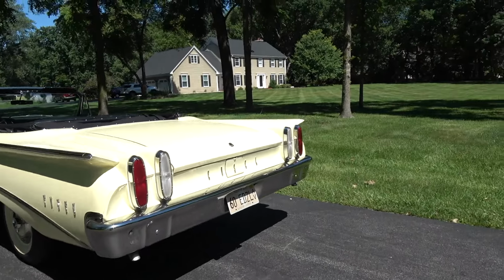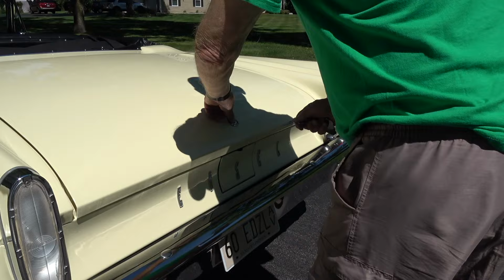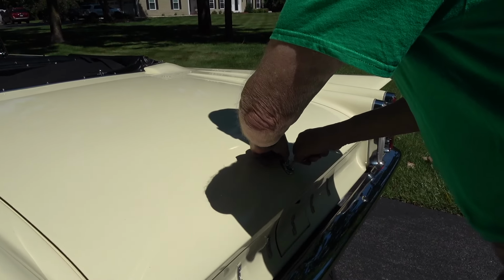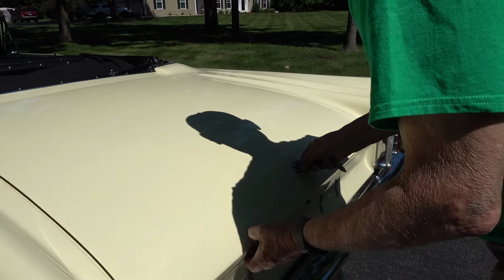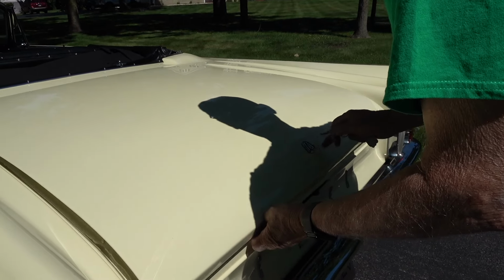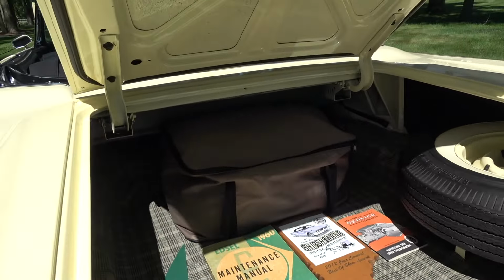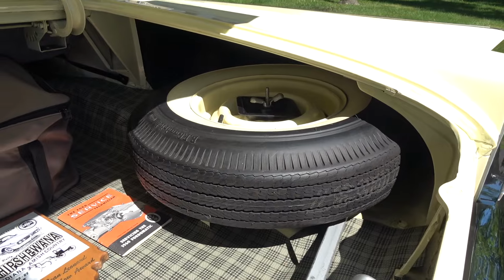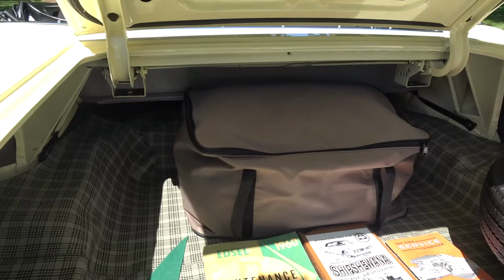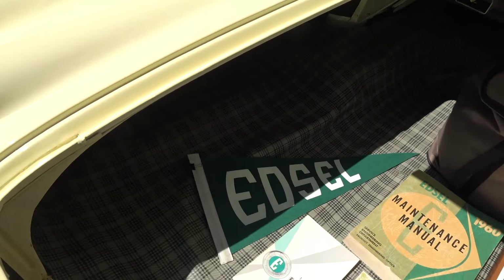Buzz, let's open up the trunk, shall we? I like the plates too. And Buzz always has some fun trunk and treats for us. No disappointment here. Is this a piece of luggage or something? That is the cover for the car. Got it. Okay. Keeping that bag. I see that you've gone to Edsel University.